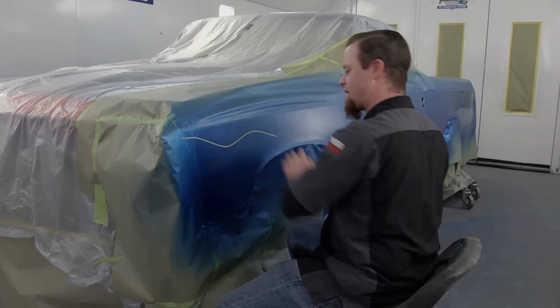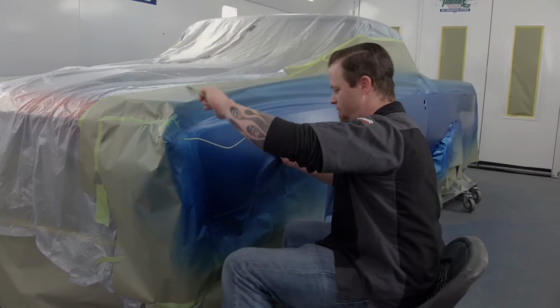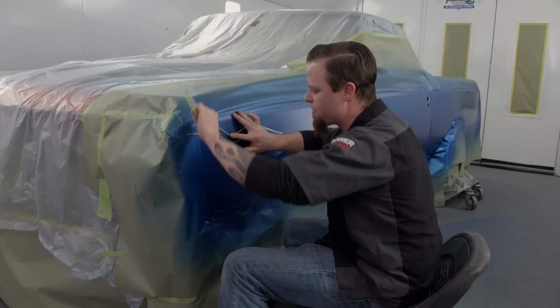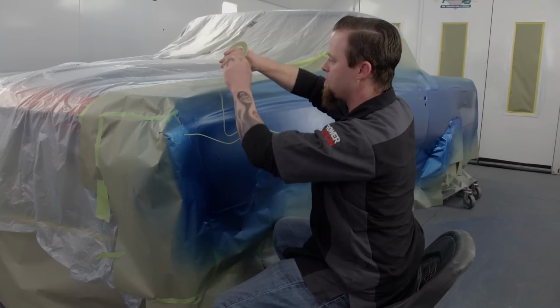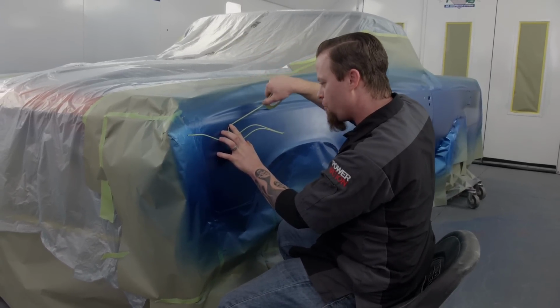I'm actually going to use a candy color and airbrush around the inside of the tape line, and that's just going to create this effect to where outside in the sun you'll be able to see them, they'll really pop, but inside a building or something like that, they're going to be really hard to notice, and that's just a cool effect.